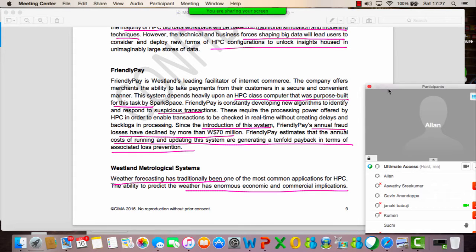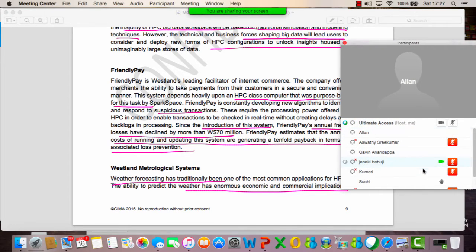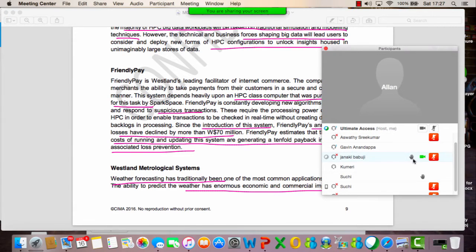Right, I'm going to someone else. Anybody? Kumari, what do you think? So this is not a technical question as such, but this is from a business angle. I'm asking the question. Any views? Yeah, Janaki, you want to have a go at it?